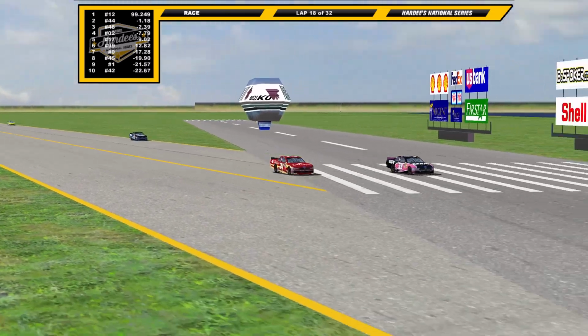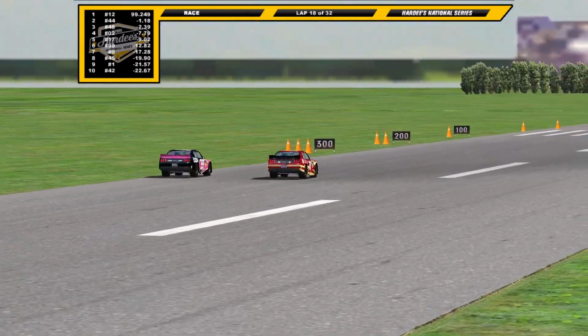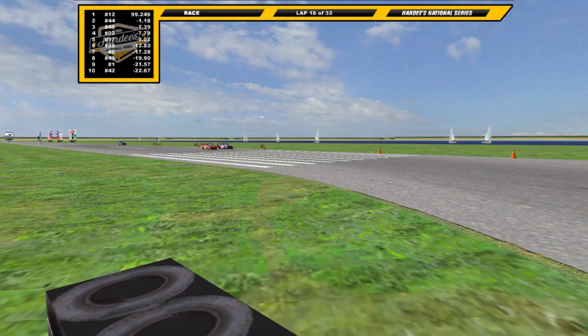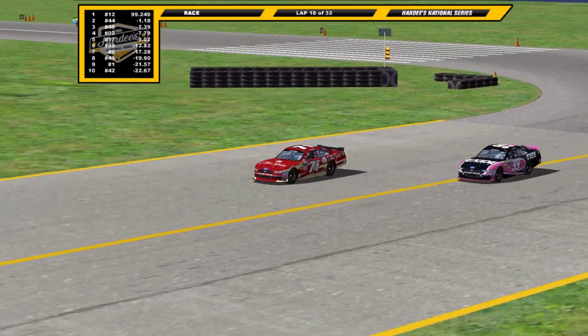Meanwhile, though, the TPR cars of Shelley and Dutta. Dutta to the inside, Shelley outside. Will Shelley give way to the 71? Remember, Dutta's fighting for a championship. Shelley is not.